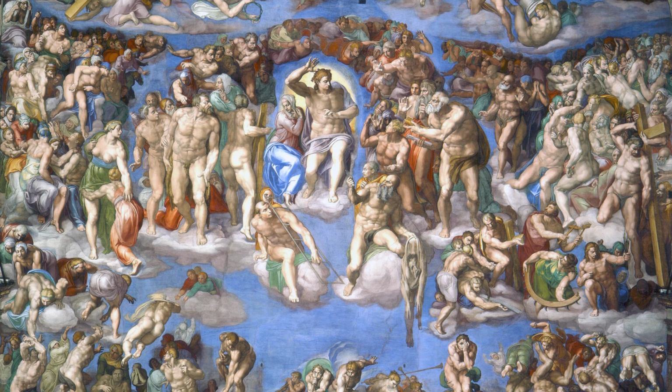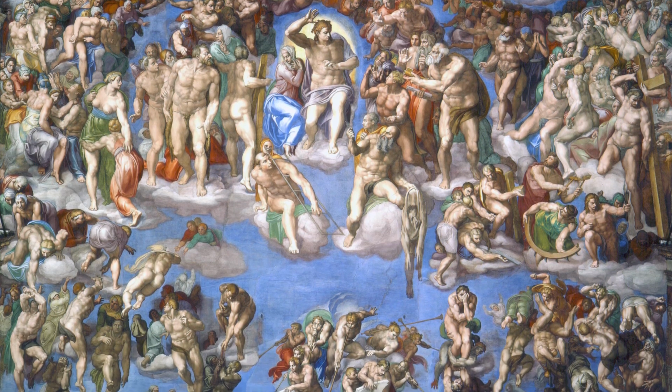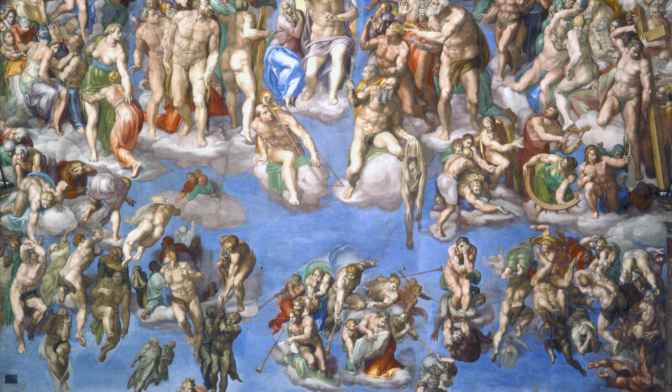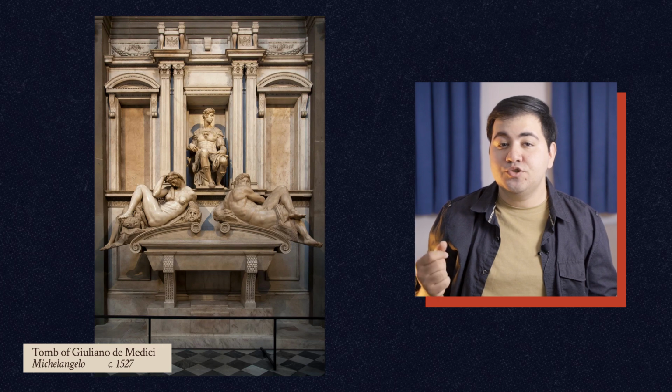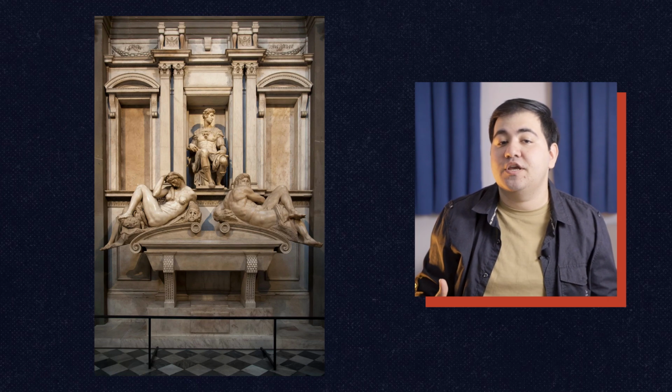The huge crowd of people all over the painting with twisted bodies, and the real sense of unclear perspective of the work is really striking. It makes the feeling of doomsday much stronger in the viewer. And his sculptures show all of that too. Look at Giuliano de' Medici's tomb. He used the imbalanced, uneasy figures here.